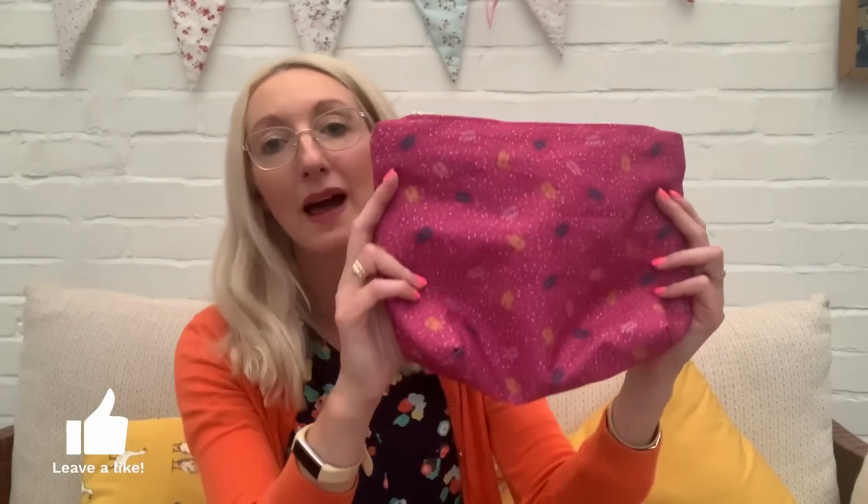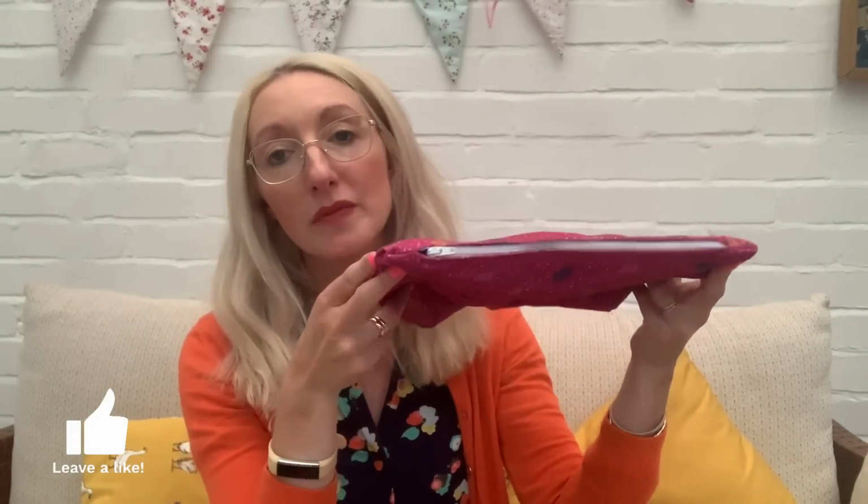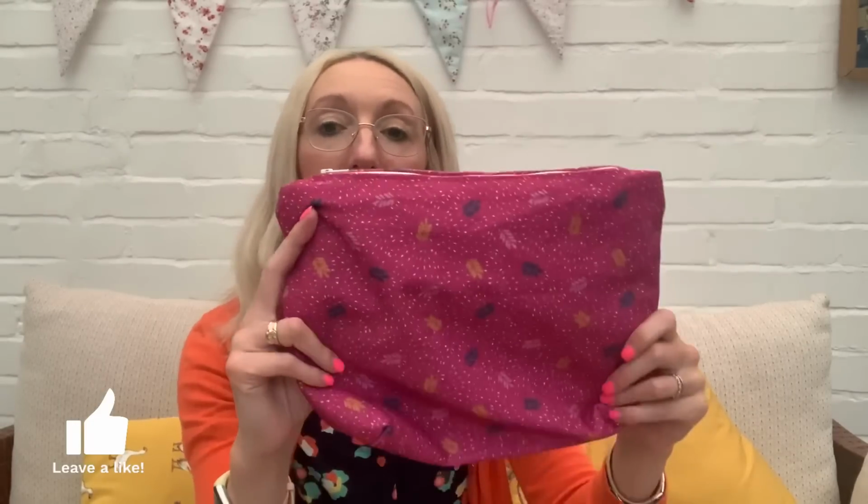I'm pretty sure I had an email about that the other day. But if not, you can just buy the Toiletries Bag PDF from the Sew Over It website if you want to. But I think this is going to make perfect Christmas gifts or birthday gifts or something like that. So yeah, I'm planning on making a few of these for Christmas time for sure, for friends and family.